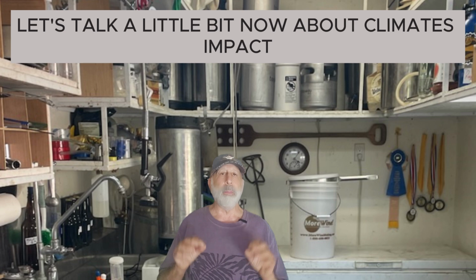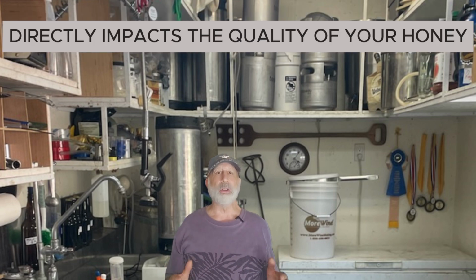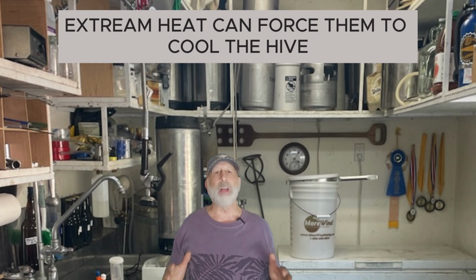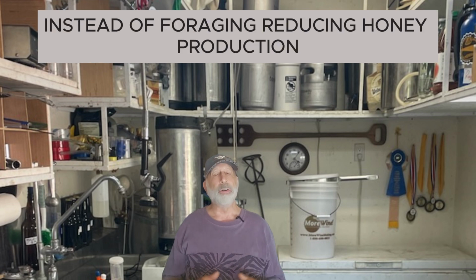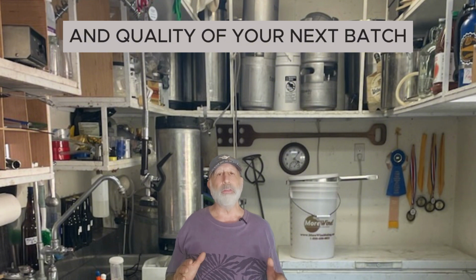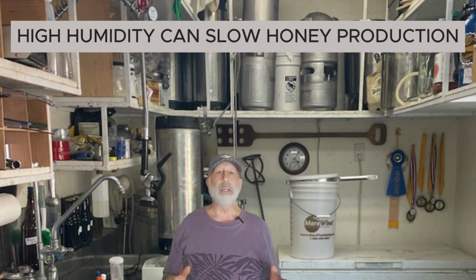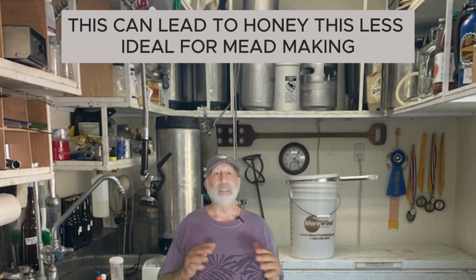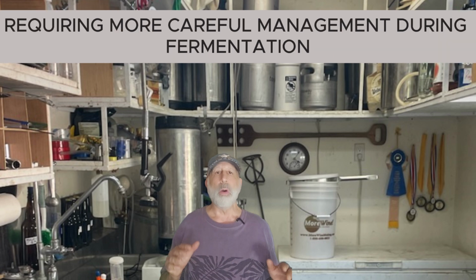Let's talk a little bit now about climate's impact on bees. The health of your bees directly impacts the quality of your honey. Bees thrive in moderate temperatures. Extreme heat can force them to cool the hive instead of foraging, reducing honey production, which could affect the quantity and quality of your next batch. High humidity can slow honey production and introduce risks like mold in the hive. This can lead to honey that's less ideal for mead making, requiring more careful management during fermentation.